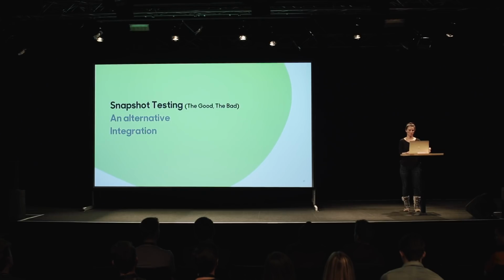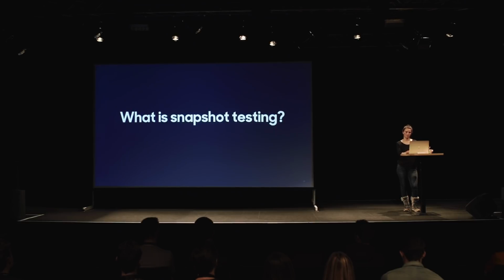OK, so what is snapshot testing? I mentioned this earlier, but it's basically just a comparison of the output of something over time, every time you run the test. So quite traditionally, that's rendered React components, and it's actually markup. But snapshot testing can work with plain old objects. It can work with a string, a value, really anything. It's very flexible.